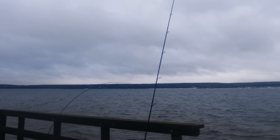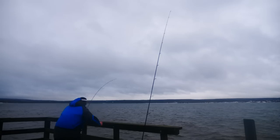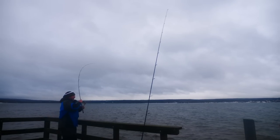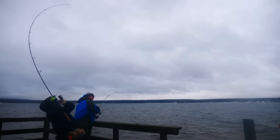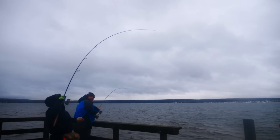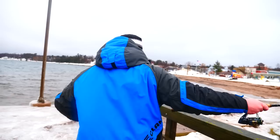Greg, I got a double. Oh my God! Huge brown! Huge brown, guys! Oh my God, it is such a beautiful fish. I am so nervous right now. Oh my gosh.